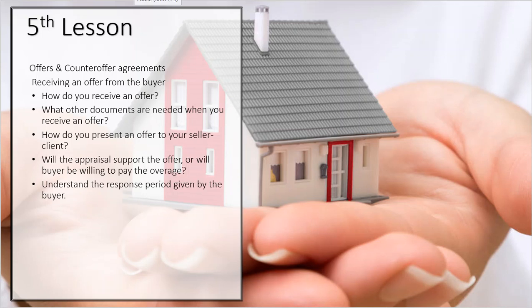So now we're going to talk about the same concept, only on the other side of the table. This is how a seller would receive the offer from a buyer. Once again, this is talking from the standpoint of an agent and what you would need as an agent, all right? So how do you receive the offer?